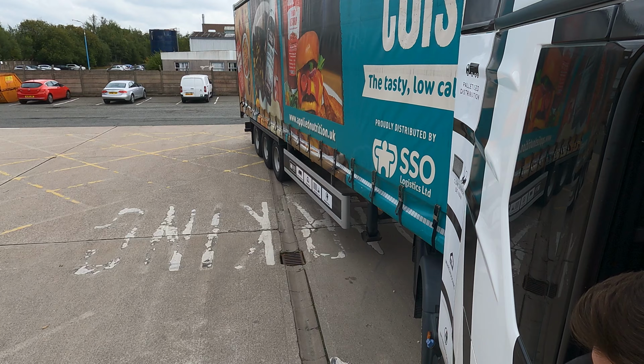And to get to Southport from where I am now is 26 miles away. And I'm due to get there for just gone 8 o'clock. So if there's only one shunt here today, it should be quite a nice and easy day, to be honest.